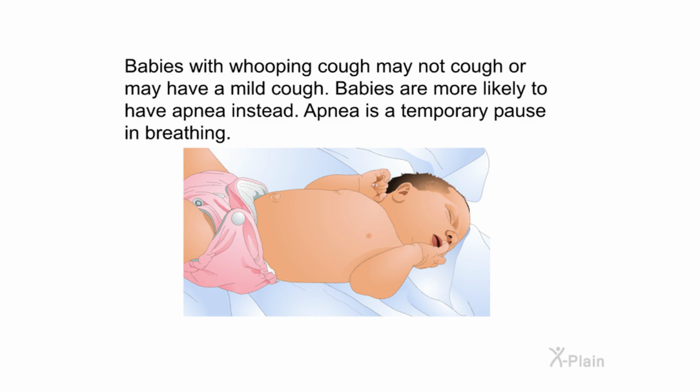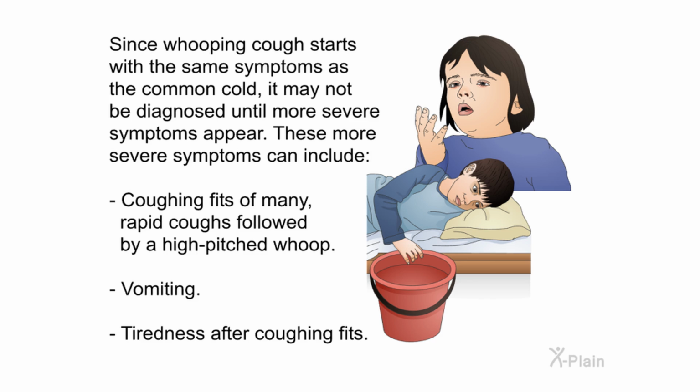Babies with whooping cough may not cough or may have a mild cough. Babies are more likely to have apnea instead. Apnea is a temporary pause in breathing. Since whooping cough starts with the same symptoms as the common cold, it may not be diagnosed until more severe symptoms appear. These more severe symptoms can include coughing fits of many rapid coughs followed by a high-pitched whoop, vomiting, and tiredness after coughing fits.